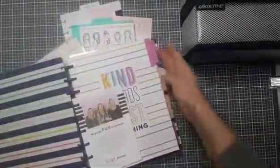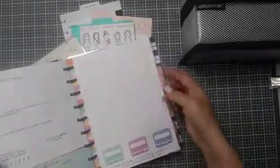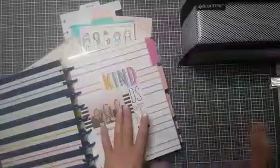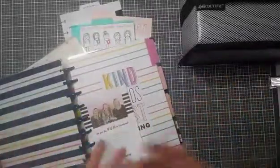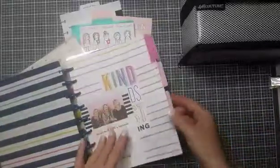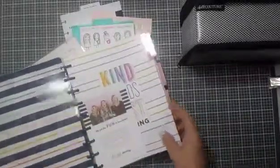Now, I may do a little bit of a different setup where I take a section from each of the journals and put them together and make one journal with all 3 sections, because it is a lot to keep up with to have a different journal for each of these content ideas.